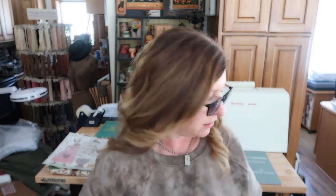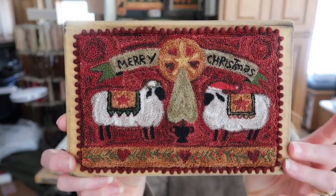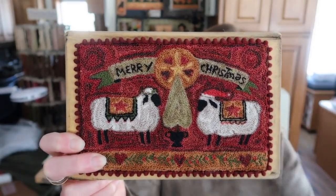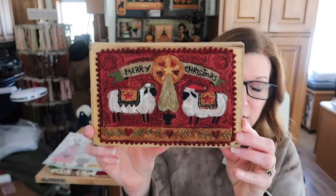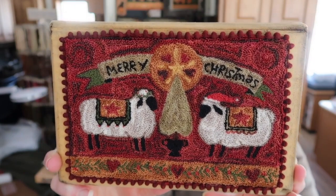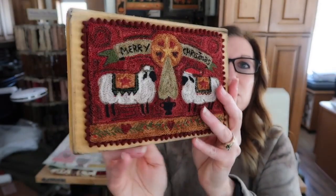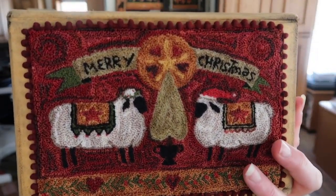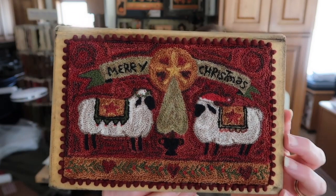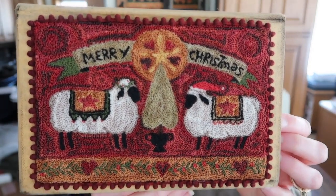So I used DMC, a little bit of Weeks Dye Works, and Valdani to create this sweet piece. Then I used Dames of the Needle, Shakespeare's Primitive Red, mini pom-pom trim to go around the piece, and then I adhered it to a book that was this bright yellow, and I just took some watered down raw umber paint and painted over top, just real watery so that it kept the yellow color.